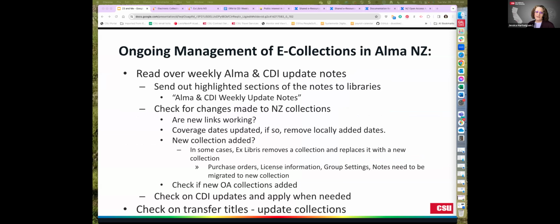So once you've got everything set up, you've got your orders, you've got your license, and the collection's activated, then there's the ongoing management of the network zone collections and the licenses. So this is how I start out my Mondays: the weekly update notes for Alma and CDI, the Central Discovery Index. There are notes sent out every week. And they just changed it. They were posting them on Sundays. They now do it on Mondays. This particular week, they're not going to do it till Thursday.